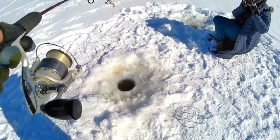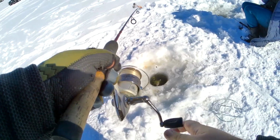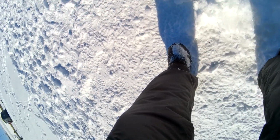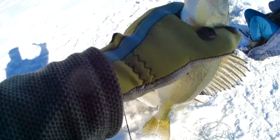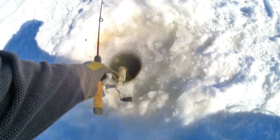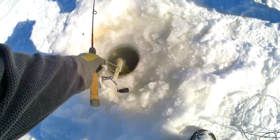Alright guys, we have a fish on. Struggling with the cameras, but we finally got him on. Just want to get the little lip grips. Again, lovely green colors on this sauger. So once again, this fish swallowed the hook a bit deep. I just want to keep him in the water so his gills do not freeze.